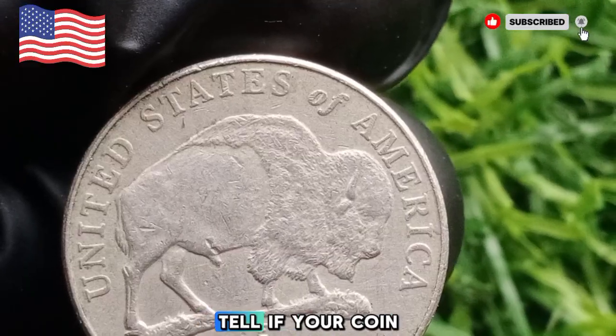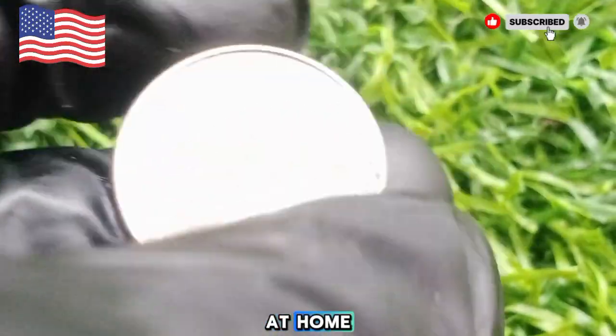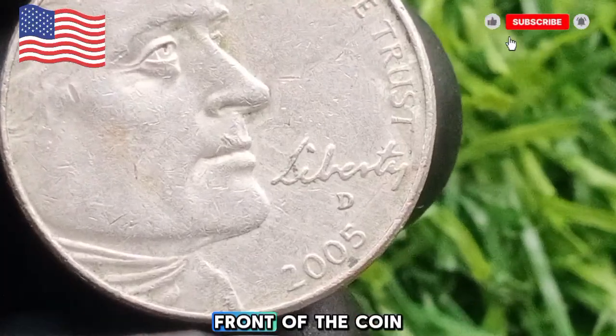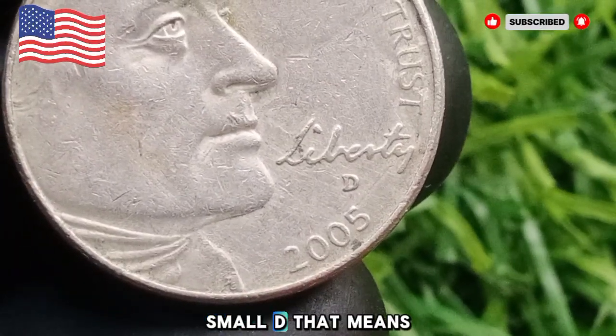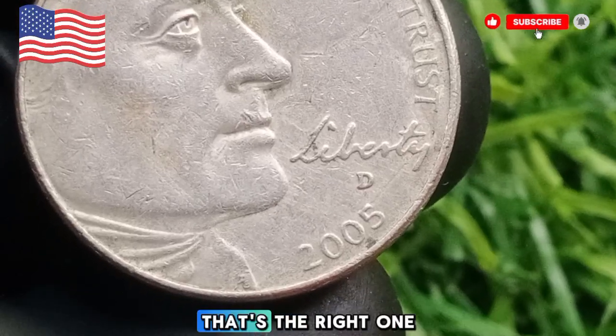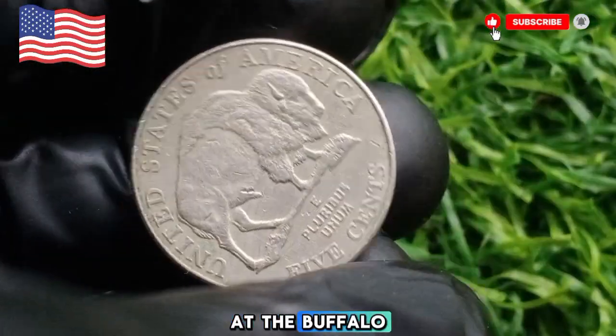Now, how can you tell if your coin might be valuable? It's simple, and you can do it right at home. First, look on the front of the coin below Jefferson's portrait. If you see a small D, that means it was made at the Denver Mint. That's the right one. Next, flip it over and take a close look at the buffalo.